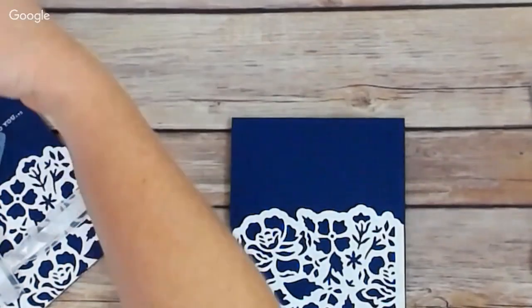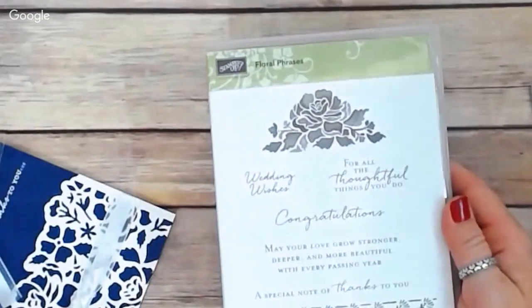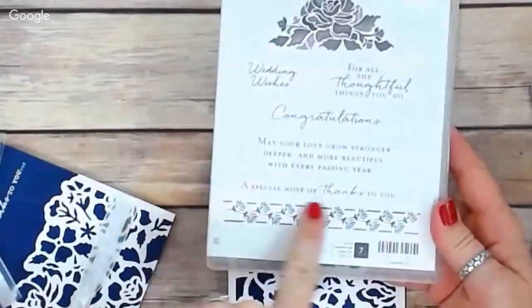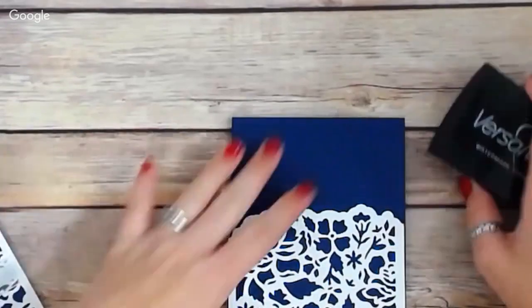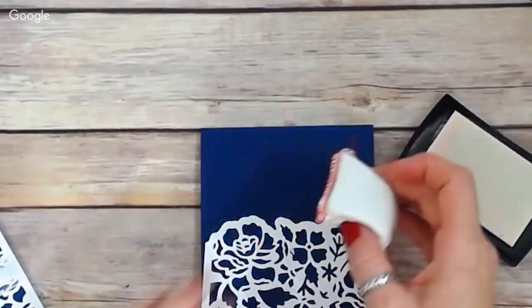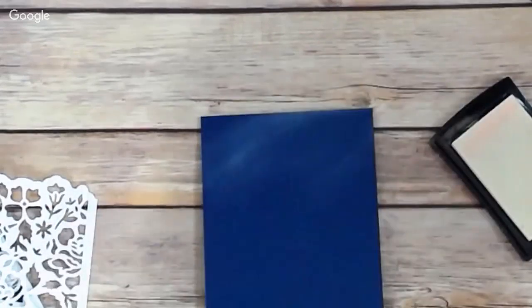Okay. So I am using the Floral Phrases stamp set from Stampin' Up, and I'm going to use a special note of thanks to you. So I have my Versamark ink here, and I have my embossing buddy, which I always use if I don't forget, which sometimes I forget.